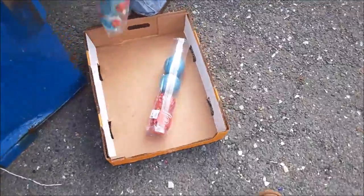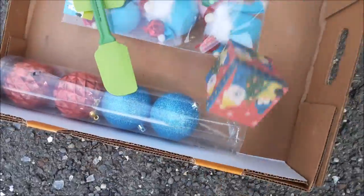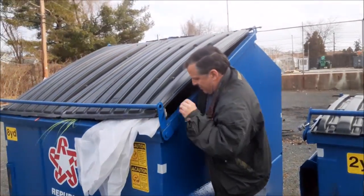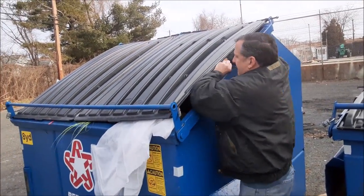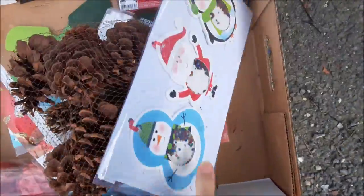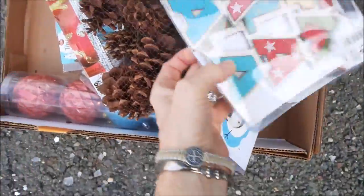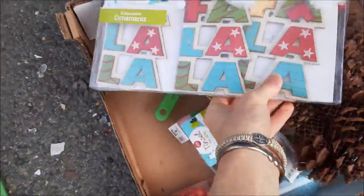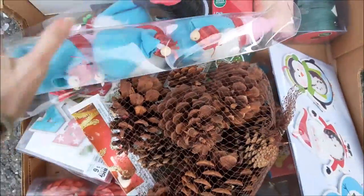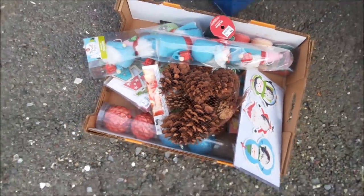Ooh, look. This is the time of year to get all your Christmas stuff while it's on sale or in the dumpster. Do those smell like cinnamon? Oh, they do. Those are cinnamon. Now he's dropping stuff on my head. Oh, those are so cute. Next year we can have a tree dedicated just to dumpster found decorations.